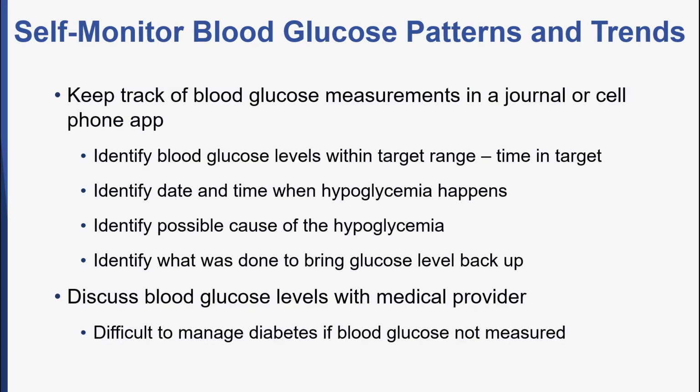So how can blood glucose patterns and trends be helpful? If you're doing capillary or fingerstick blood sugar checks, it can be helpful to log that in a journal or perhaps a cell phone app. Those data points over time can help shed light on how often your glucose level is within what we call the target range, or your time in target.